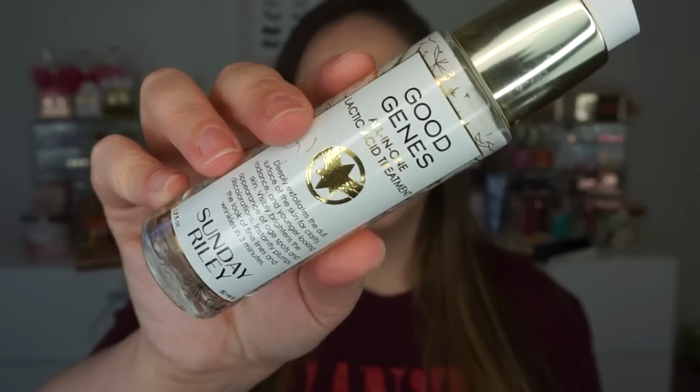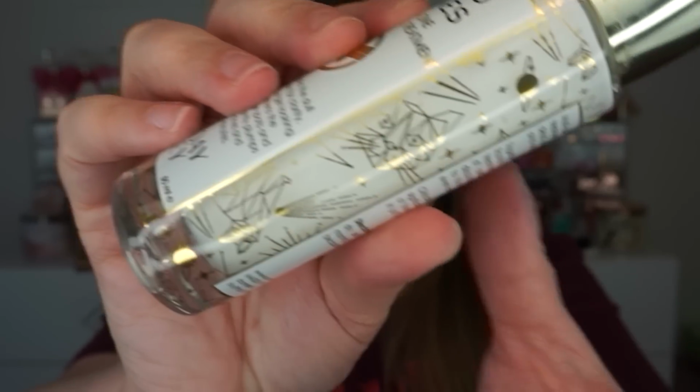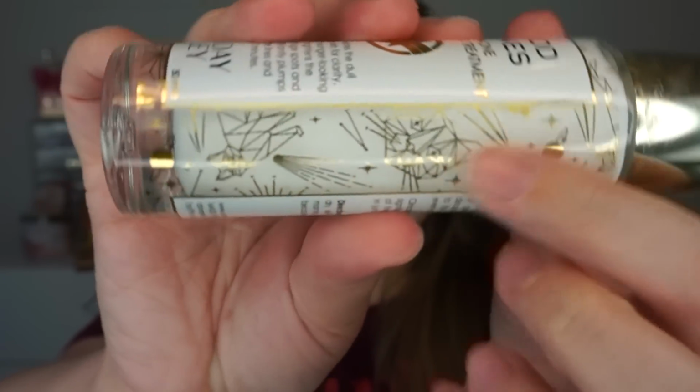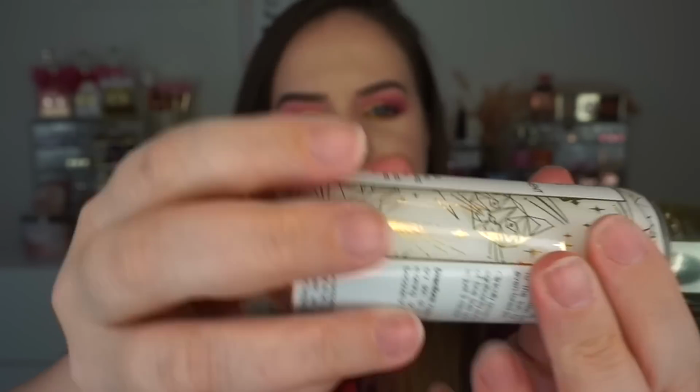The first item is the Sunday Riley Good Genes, and this is the Captain Marvel bottle, so it looks a little bit different and I find it really cool. So there's little constellations on the side. Look at that. One's like a little cat, and then this one's upside down, but it's a different cat. Look how cute. So this is actually the 1.7 ounce bottle. This is amazing. Rarely do I get something that's this expensive, and this is just a very nice item. I love Sunday Riley skincare. If you haven't looked into it, definitely do so. They have some really good items.